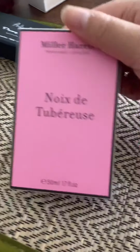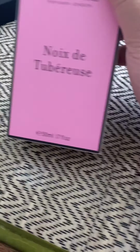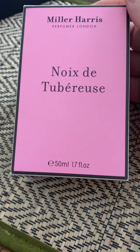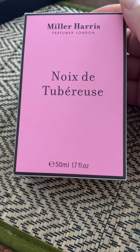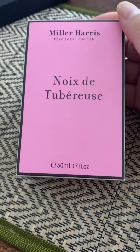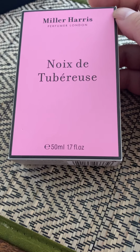Okay, let's do a fun one. This is Miller Harris. She might not be too well known in America, but Miller Harris is a famous perfumer from London, and her stuff is very eclectic and a little bit eccentric, and she mixes different things together. This is Nuit de Tubéreuse, which is supposed to be like nutty tuberose or something like that.